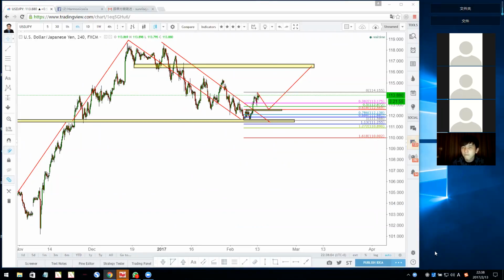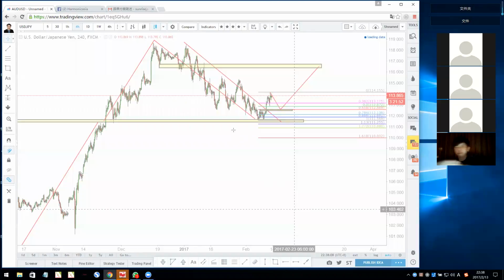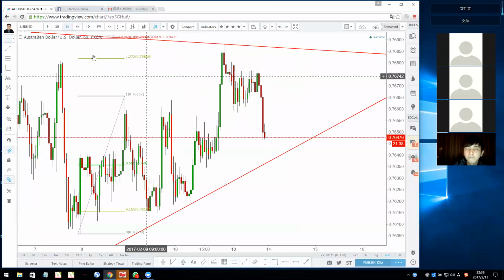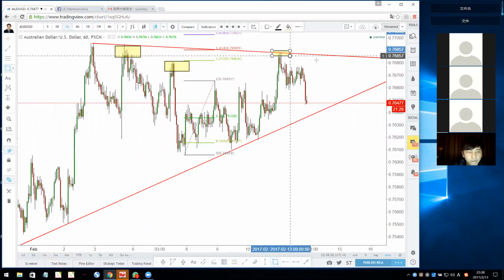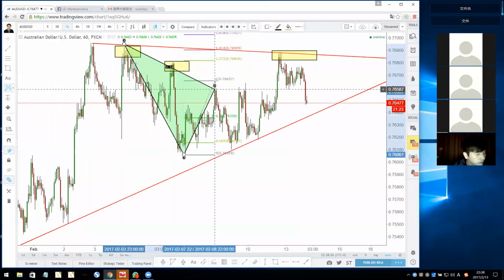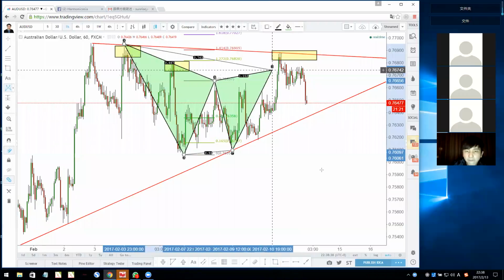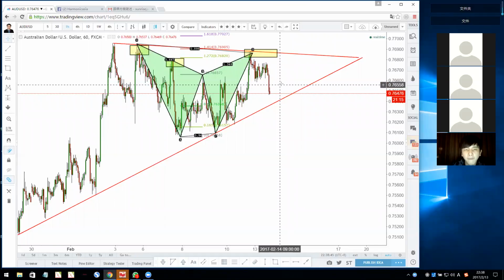Let's move to the Aussie dollar. The Aussie dollar had a Gartley pattern from last week, and I published it in the group. So we have a nice short from last week. We shorted from 0.7680 here. This is the first time we short, the second time we short, and then Friday we have another time to short. It tells me that the Aussie cannot break a new high, and this Gartley pattern will give me a very nice profit. So just keep shorting the rally of the Aussie.